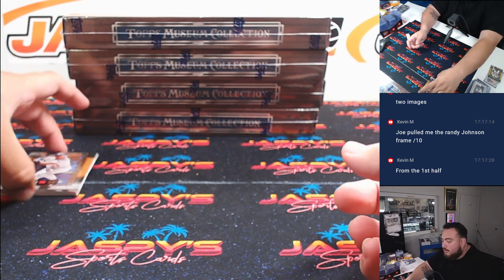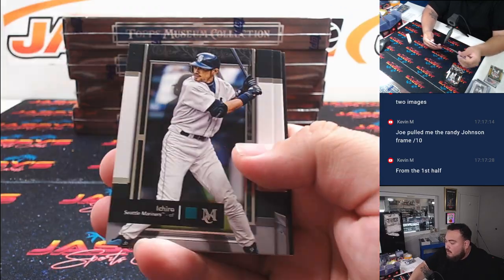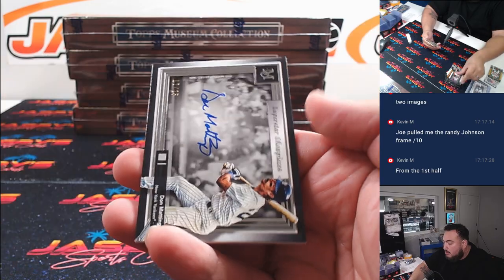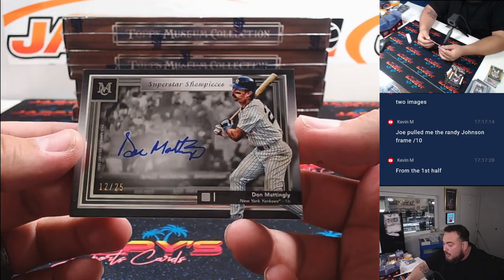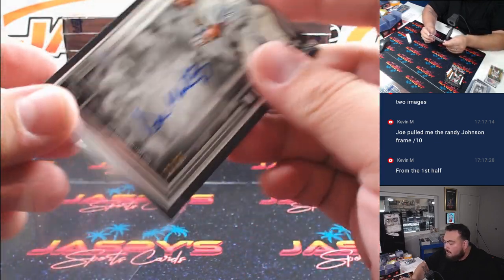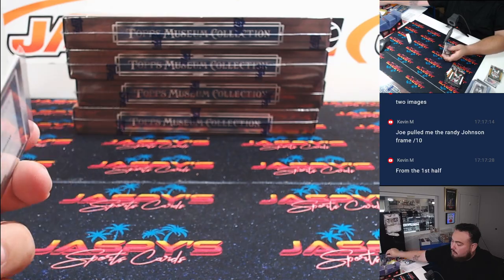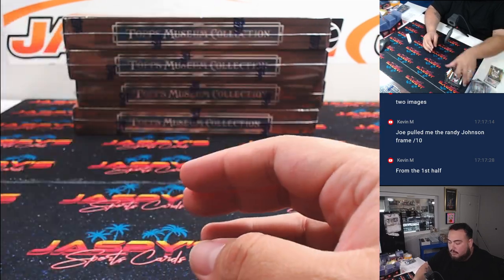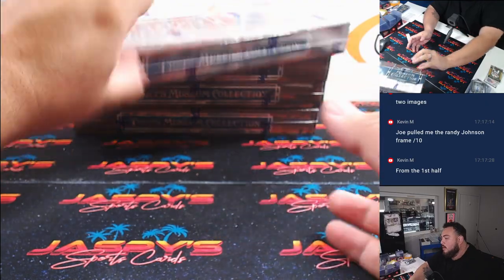Maybe we'll go 130s after this. And we have a superstar showpiece, Don Mattingly, to 25. Yankees. Michael with that one. All right, next box here, guys.